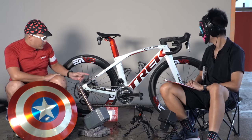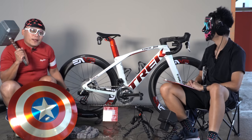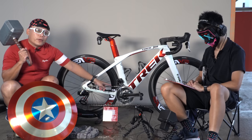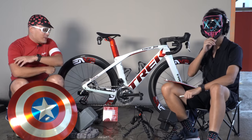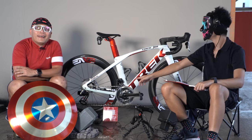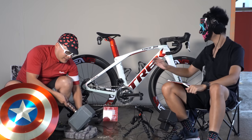Wow. Then of course, the standard question, in case you cannot see the OSPW. The OSPW plus the ceramic speed bottom bracket is about $1,600. Yeah. What do you think about the OSPW? Do you think it's worth $1,000 for that small thing there? I still don't understand. Don't worry, I'm on your side. I still don't understand why people pay $1,000 for that thing.